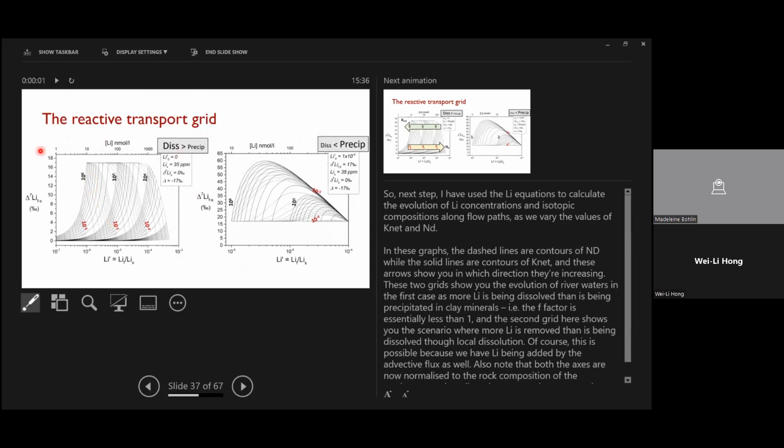This is what I call the reactive transport grid. Here I've solved both of these equations at the same time, and then contoured it with different values of these K-net or ND variables. In the dashed lines, we have different values of this ND variable, the Don color number, and in the solid lines, we have different values of K-net. ND is increasing this way, K-net increasing this way, and the same in this grid here, we see how they increase. We end up with two different grids here because we have two different types of scenarios.